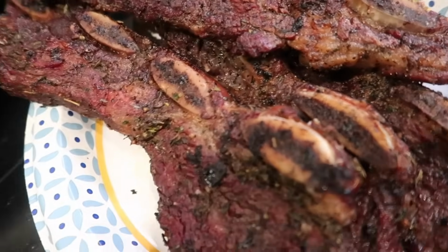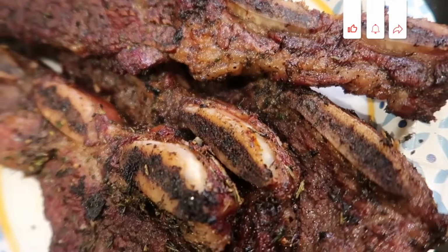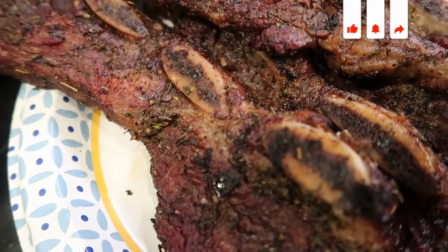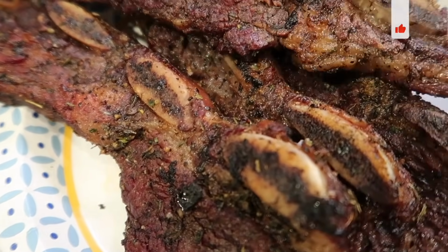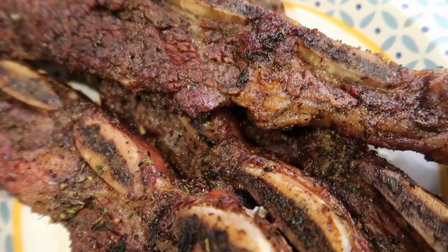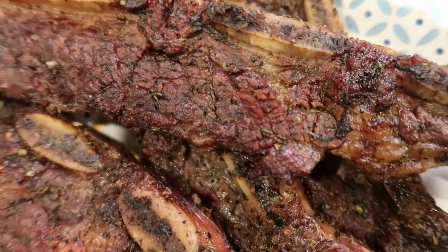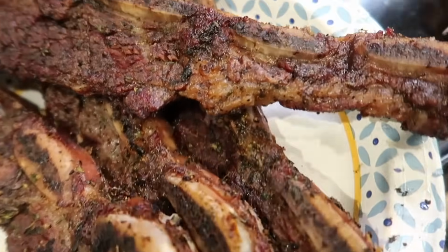So here's the short ribs, guys. They came out looking really good. I don't eat this, so my boyfriend has to let you guys know what it tastes like. I forgot to tell you guys I use soy sauce as a base. So I use soy sauce, garlic, lemon pepper, black pepper, pink salt, and a little bit of garlic herb seasoning, the griller's one. Roommate's one, so it looks super, super.